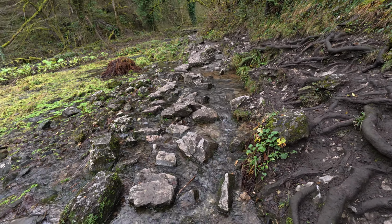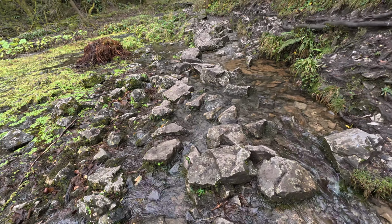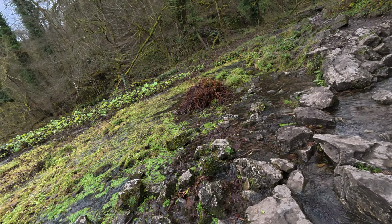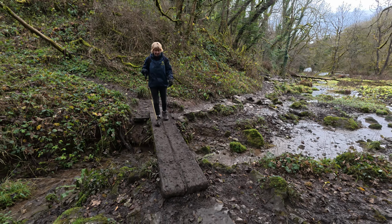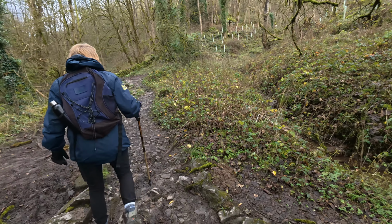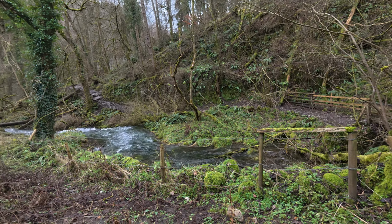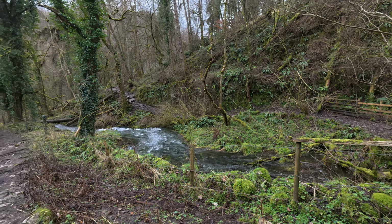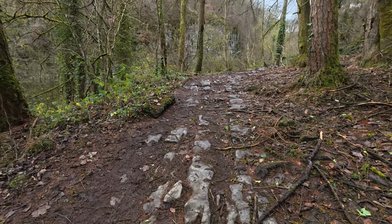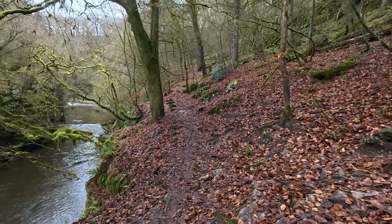Let's go on the stones. Ooh, that's a wobbly stone. It's a bit wobbly. And now we're swinging across the river and back up there. Not many leaves left on the trees at all. It is December, but there's still plenty of leaves on the ground, you can see.